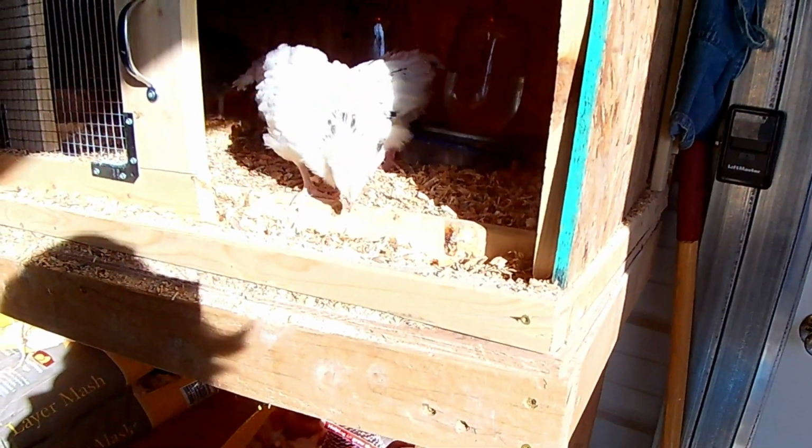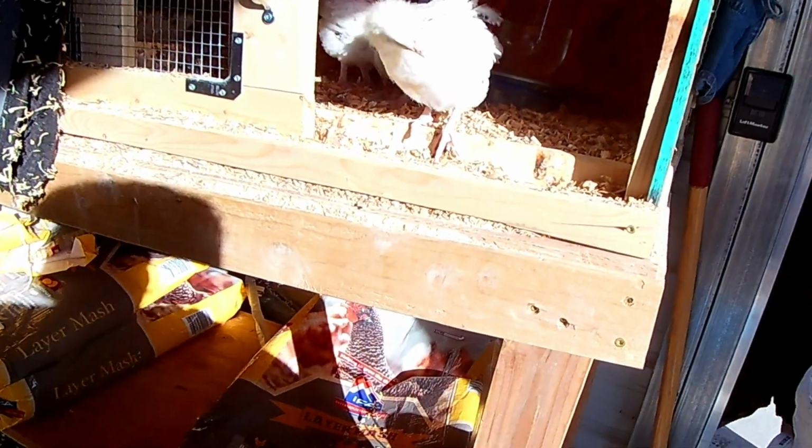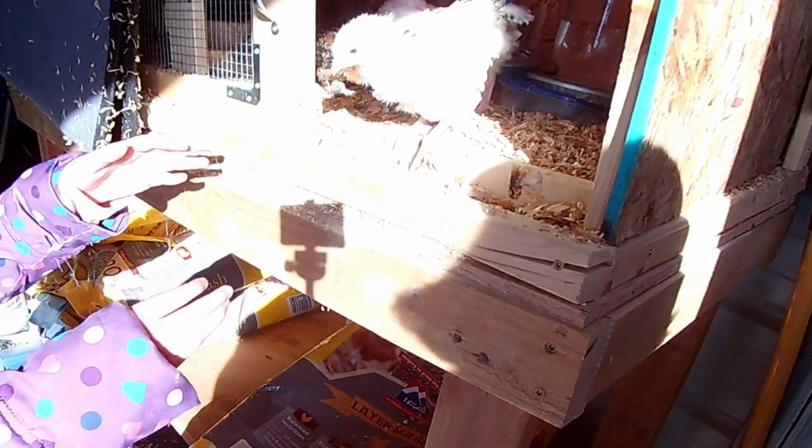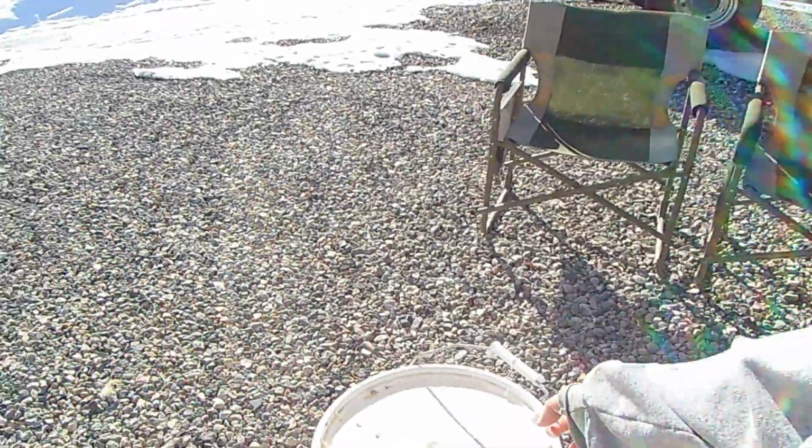Come on, babies. Still there? We also need to put food in the food bins. It's that time again. So, a few little chores.